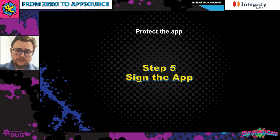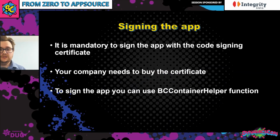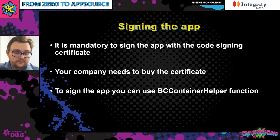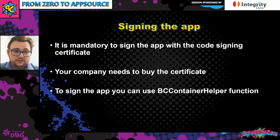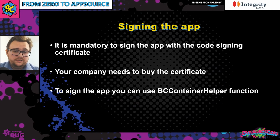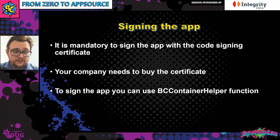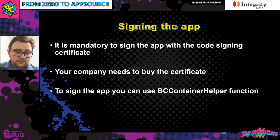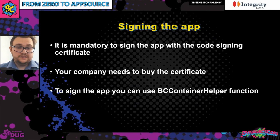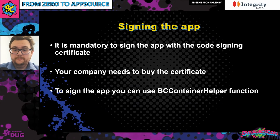Step 5, sign the app. So each app which you are providing needs to be signed. So your company needs to buy a certificate. The prices are different, from $80 per year to $300 per year, from what I've seen. I don't know exactly how much it costs. I haven't bought one for myself yet, and I'm using one in our company, which we already had. But it's mandatory and it's checked, so you cannot submit an app which is not code signed, and you can use a BC container helper function to sign it.